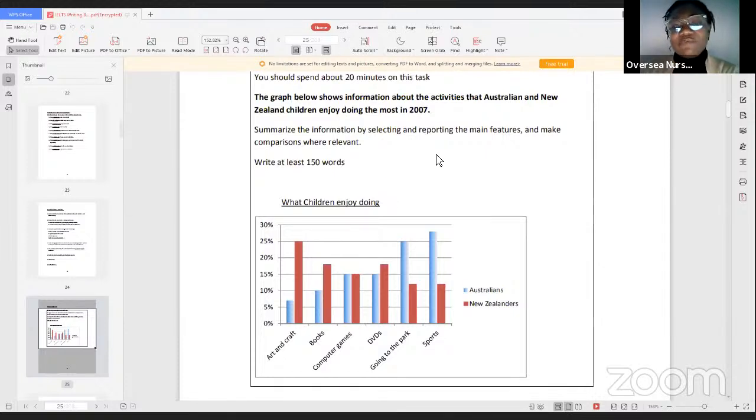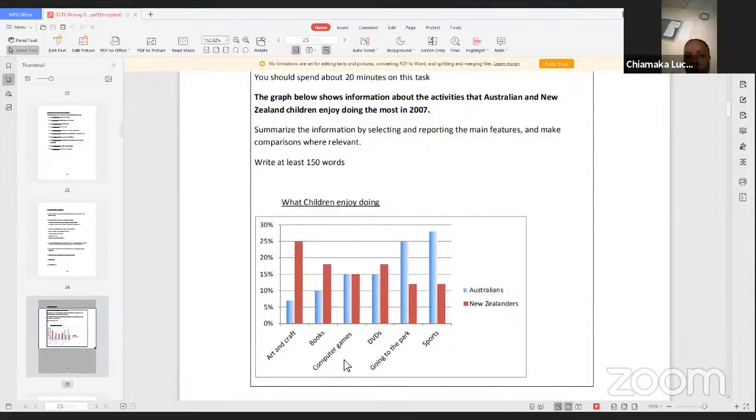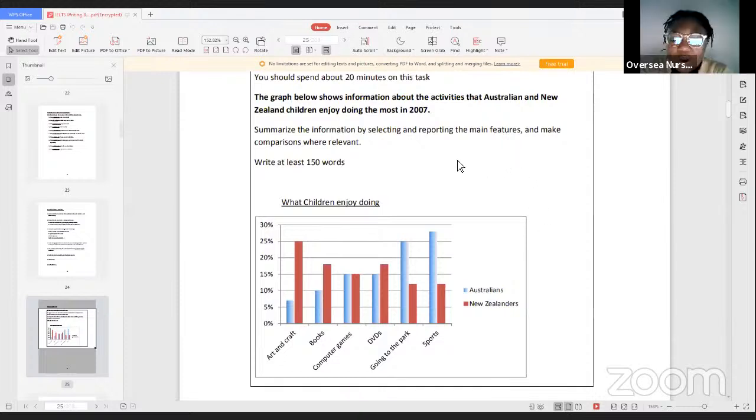Now they've asked us to summarize the information. So before then, what will be our overall statement? I did tell us, because I wanted to help us with the overall statement, I went ahead to say they were outdoors and indoors. And I expected you to just tell me that maybe overall, children or kids or the young ones or youngsters in Australia enjoyed or participated more in indoor events than the New Zealanders. Or you can say, while the Australians were more involved in outdoor. One of them is indoor, the other is outdoor.